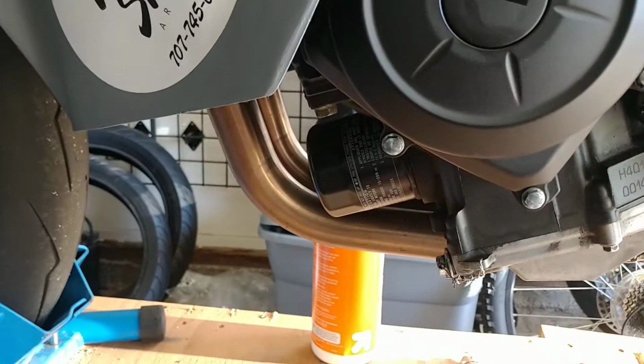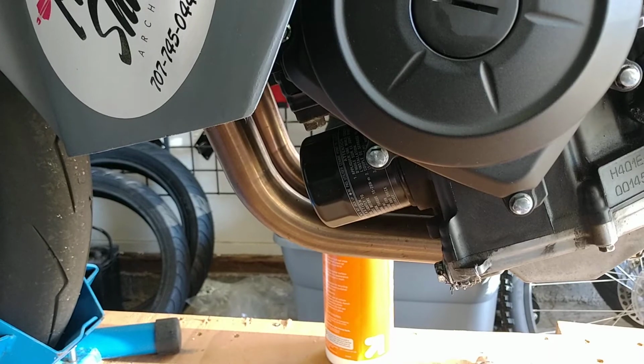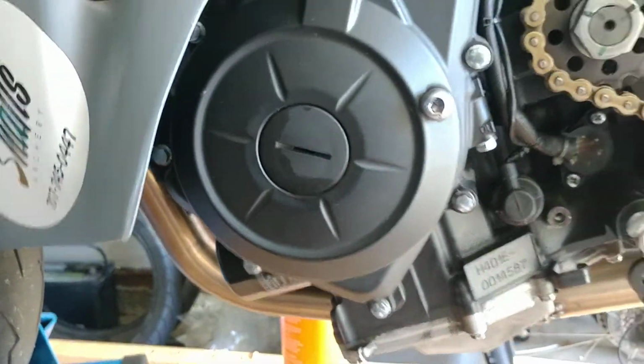The next thing I look for is any leaks. Again, I haven't touched this bike in about 6 months, and there are no leaks. There are no leaks on the engine, which means the engine right here is sealed nice and tight.